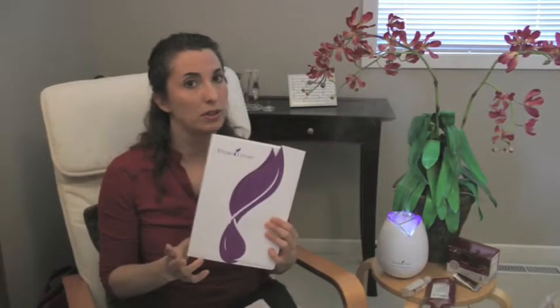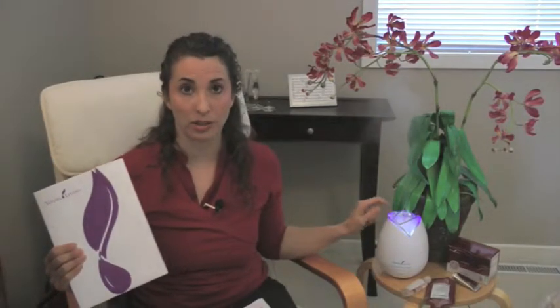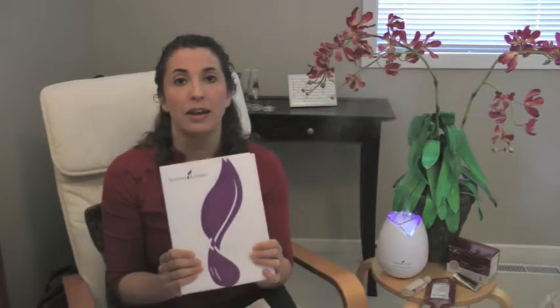The Basic Plus Kit, again, comes with a sample box. And it also comes with a diffuser. And it's $75. You get the wholesale membership. You get the diffuser, which retails at $100. So for $25 less, you get the sample kit, the diffuser, and the wholesale membership. Or you can also get the basic kit, which includes this and just this for $40. So those are your 5 choices to get yourself started with a membership.